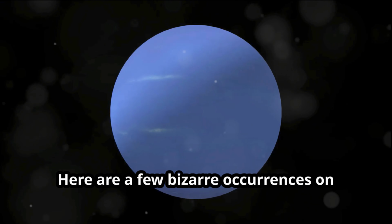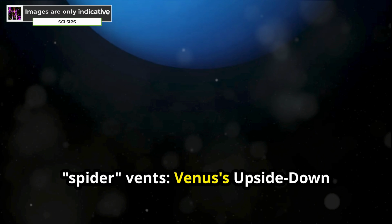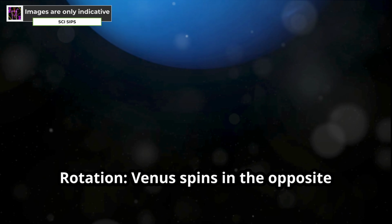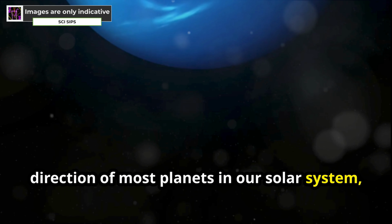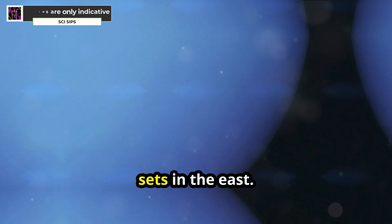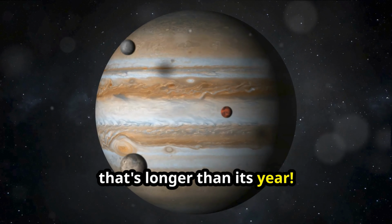Our solar system is full of strange and unexpected phenomena. Here are a few bizarre occurrences on other planets that rival the Martian spider vents. Venus's upside-down rotation. Venus spins in the opposite direction of most planets in our solar system, meaning the sun rises in the west and sets in the east. This slow, backward rotation creates a day on Venus that's longer than its year.